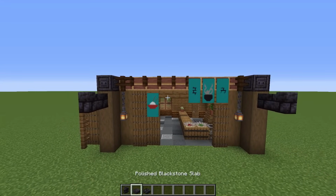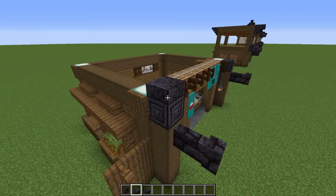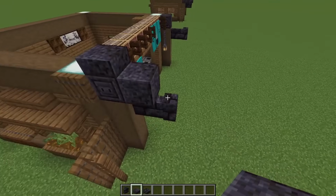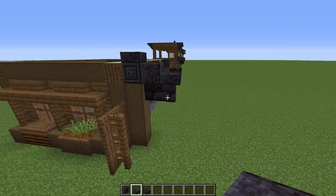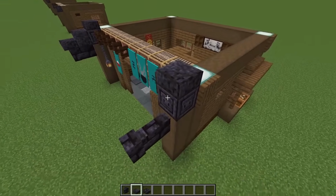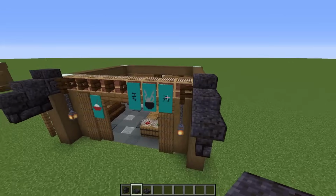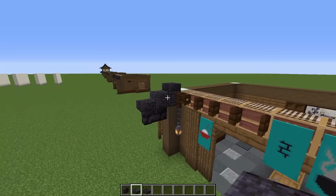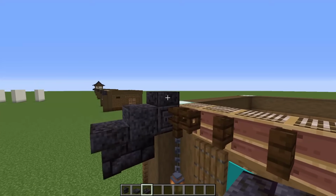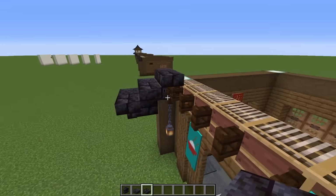Now grab some polished blackstone slabs, and what we're going to do is place 1 on top of the chiseled blackstone, then 2 of them in front, and then 1 right there. And do the exact same thing on this side. So 1, then 2 of them, and then 1. And we're just going to use slabs to connect these. So grab polished blackstone brick slabs and go 1, 2, 3. So they're just coming down on a nice little angle.